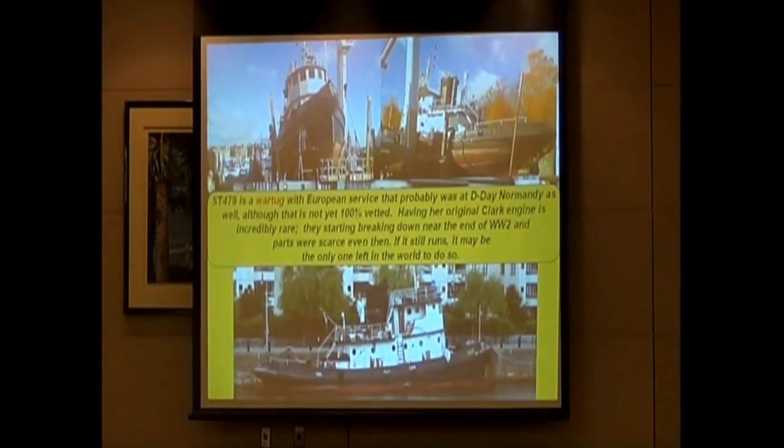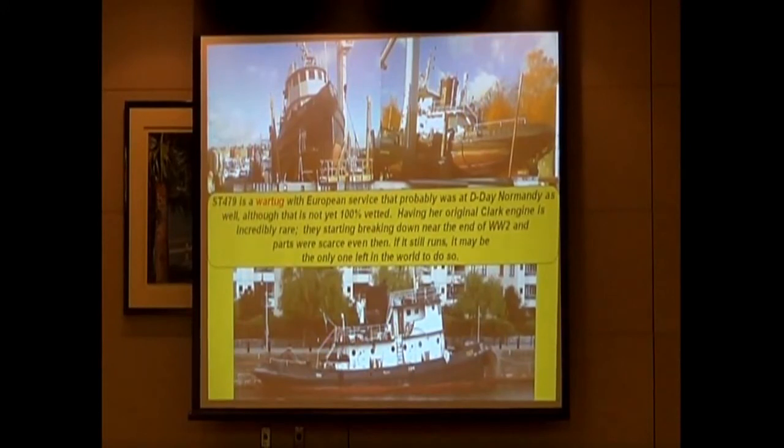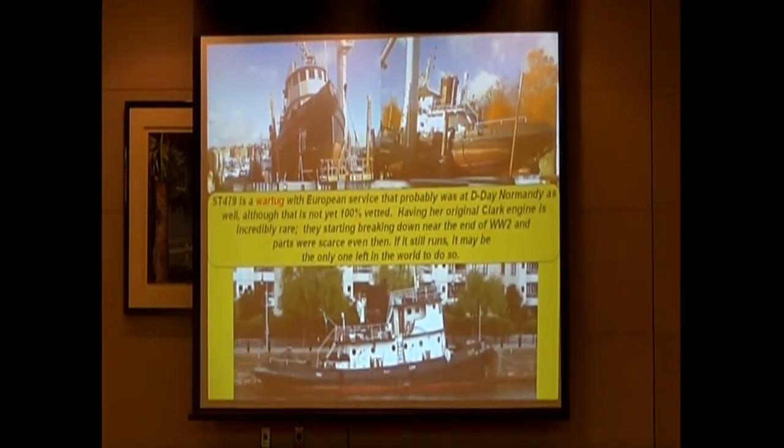Definitely in Europe, probably D-Day. The heritage says it was. Can't verify it yet. If it still runs right now, and he said it would, it's the only one left in the world to do so.